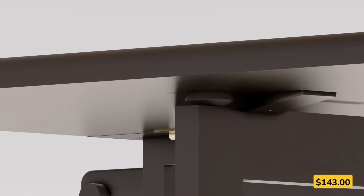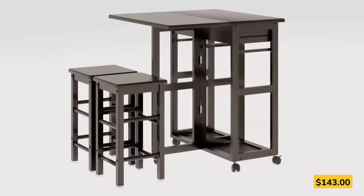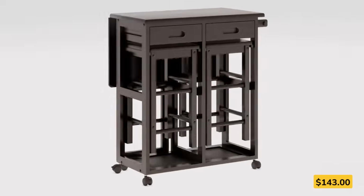to save room. Built-in drawers give you a spot to stash utensils or napkins. With rolling casters, you can move it anywhere with ease, perfect for apartments or small dining areas.